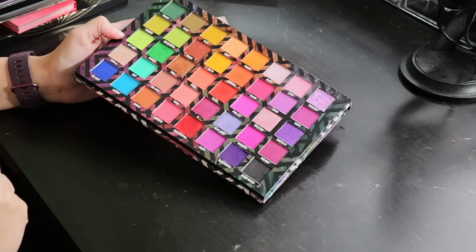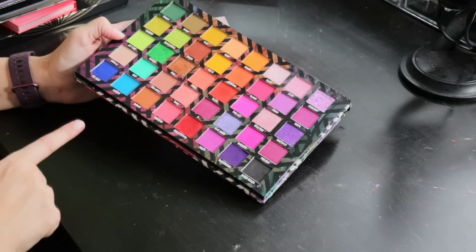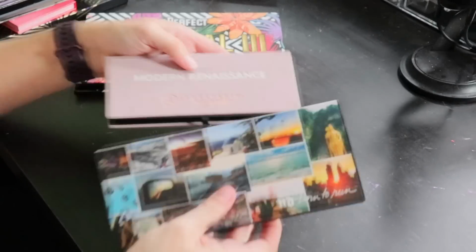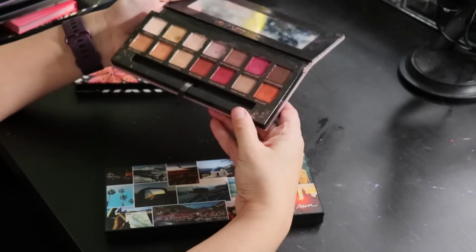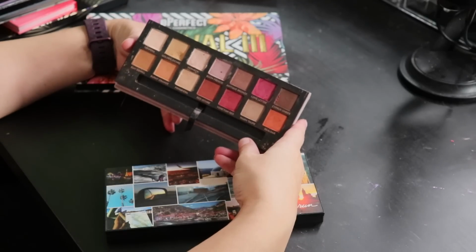And because I've just gotten rid of all of those other Colourpop colorful palettes, I want to keep this one just to have the variety, so I'm going to keep that, which then brings us to the final two hums and haws here. Modern Renaissance. Do I keep it or do I say goodbye?